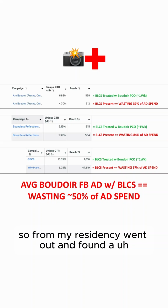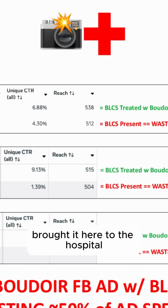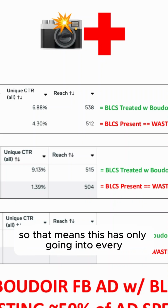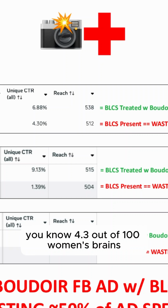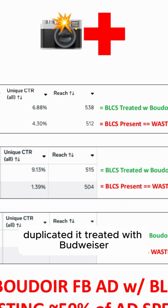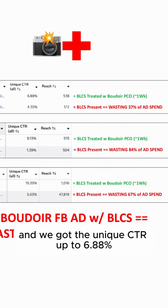So from my residency, I went out and found a Boudoir Facebook ad out in the wild, brought it here to the hospital, tested it, and found out its unique CTR all is 4.3%. So that means this ad is only going into 4.3 out of 100 women's brains. So it's under 6%. We know BLCS is present. Duplicated it, treated with Boudoir Pico, took about a week, and we got the unique CTR all up to 6.88%.